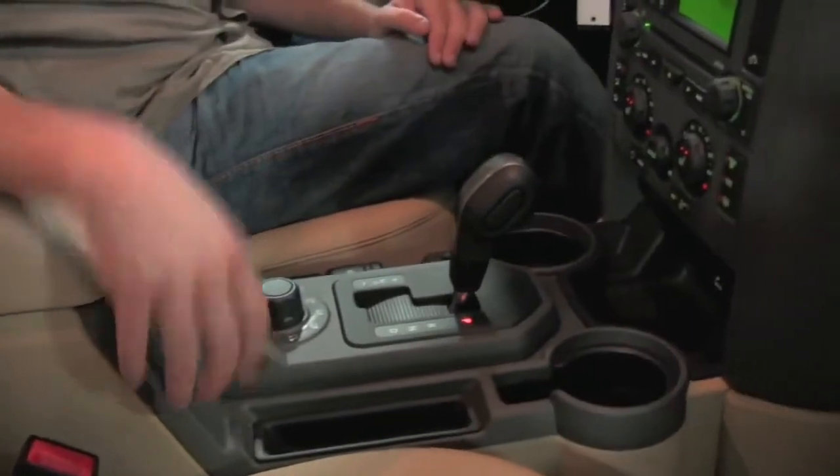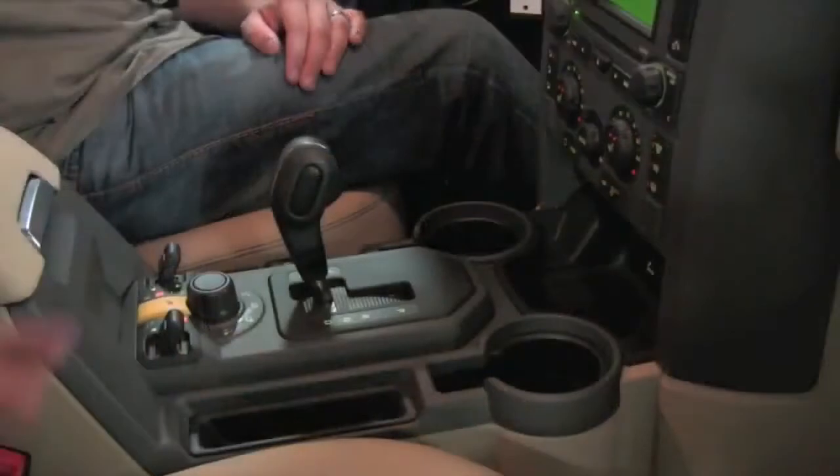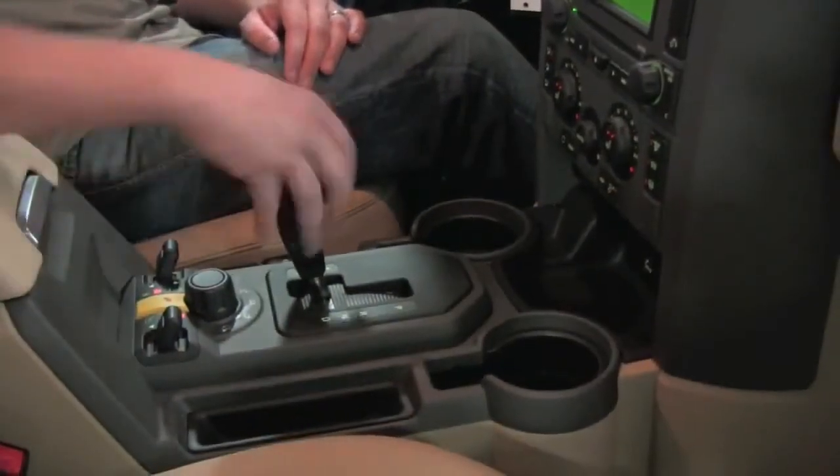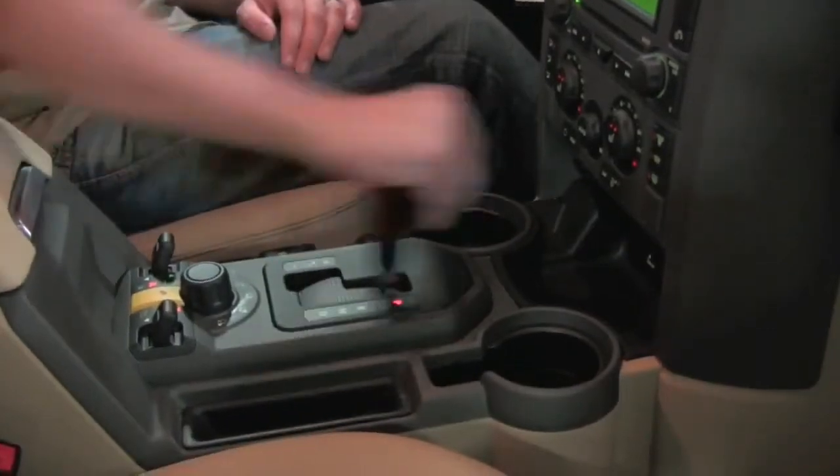Right here you're going to find the shifter for the 6-speed automatic. Just drop it and drive like any other automatic. Pop it into the left gate to go into sport mode. It's going to allow the engine to rev higher before it shifts. And then you can also manually shift it, pull back to downshift, push forward to upshift if you so choose.